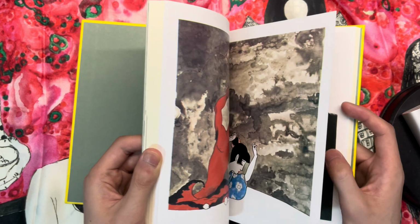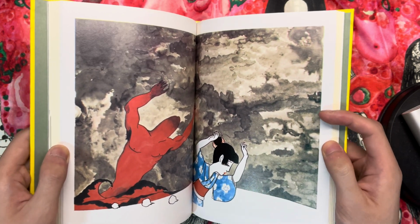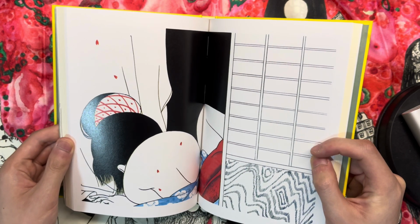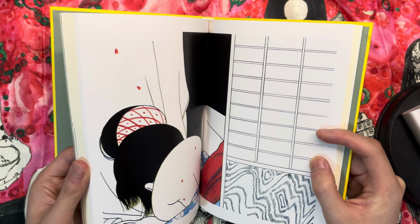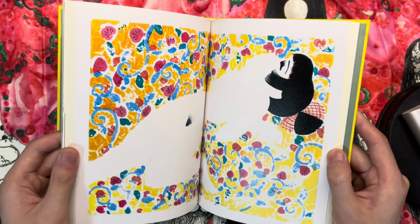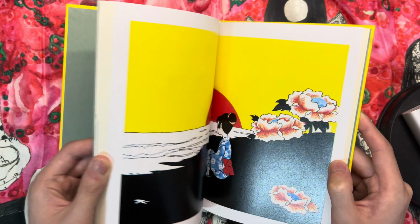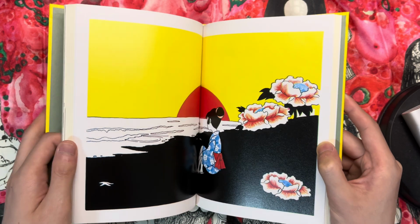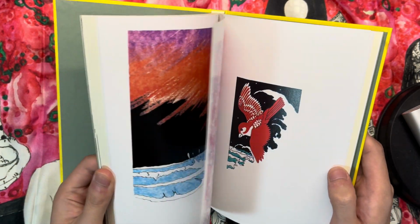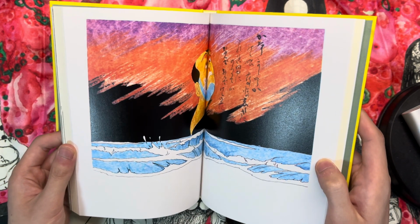There's a bit of glare there. A lot of his artworks are of them being chased by things, being haunted by something as well. This one's great. Yeah, he does do some erotic artwork too. So I'd be very interested as to what his bigger art books, the more expensive and rarer ones, are like.